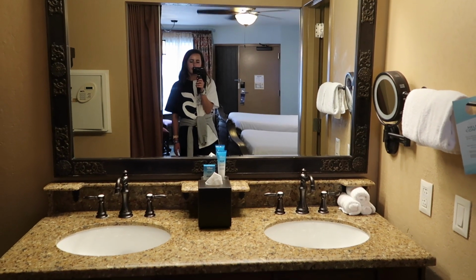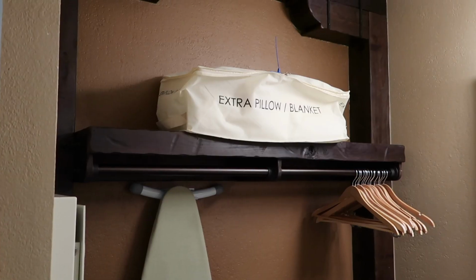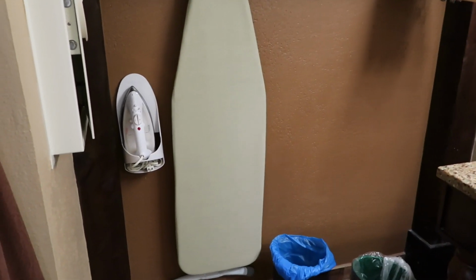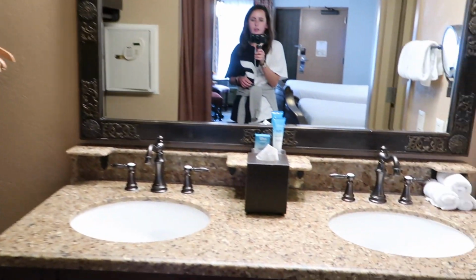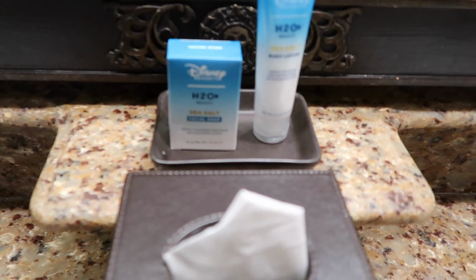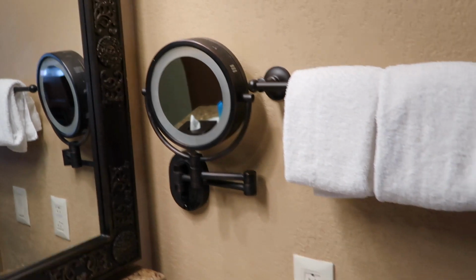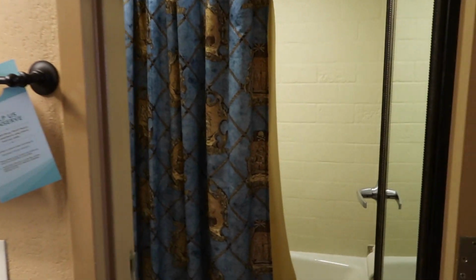Then into the bathroom. Oh, we've lost focus. There we go. Into the bathroom, you've got the Jack and Jill style sink, and then plenty of space under the sink, but nothing that pulls out here, so that's kind of tough space-wise. So you do have, just by the sinks, an extra pillow and blanket, and then you've got your iron, your ironing board, and your racks to hang things up. And then we've got some of the H2O products just here as well, and one of those fun mirrors that if you've ever watched any of my room tours, you know I hate very much. There's also 2 plug sockets just there.